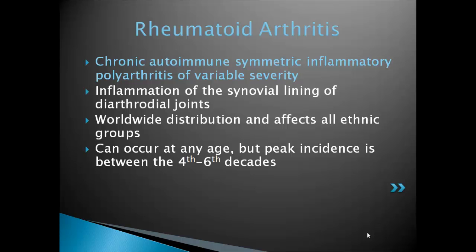That's why, as people come to our office as new patients, we typically spend an hour or more just trying to understand their story and what they have and what's going on, because unless you really understand where you're starting from, you can't treat appropriately. But rheumatoid arthritis is a chronic autoimmune, symmetric inflammatory polyarthritis of variable severity. Now, that's a lot of words stuck together.